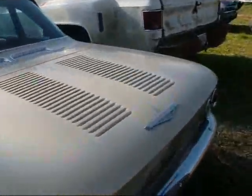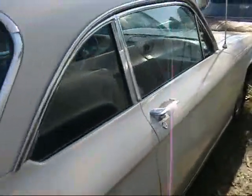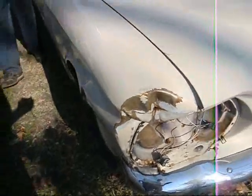Oh, cool. This is a beautiful car. How are you going to fix that? I don't know if it's a customer's car, but yeah, it's kind of here being stored for right now.